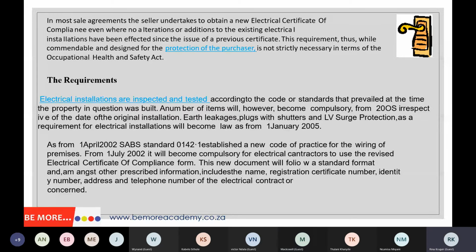Yeah, if there's any changes, it depends when it was done. If it was done after registration, obviously the purchaser will then be liable for it. If it was done prior to the registration date, then the seller will be liable for it. That is in our contracts. It states that liability goes over on date of registration. Does that answer your questions?